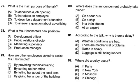Questions 80 through 82 refer to the following announcement. Attention, passengers waiting to board flight 1425 to Moscow. Your plane has been delayed due to snow in Paris. We do not expect it to arrive here in New York for another hour, so boarding will begin at approximately 1:30 p.m. We apologize for this inconvenience and will continue to update you as we receive additional information.